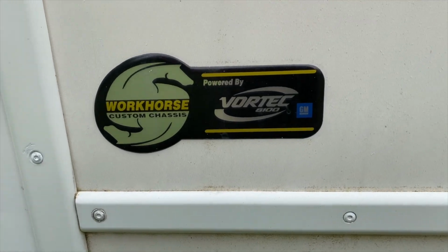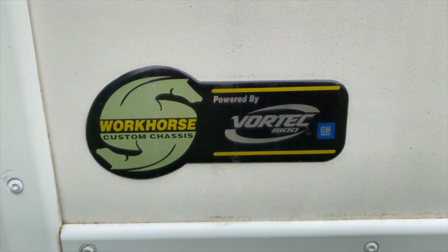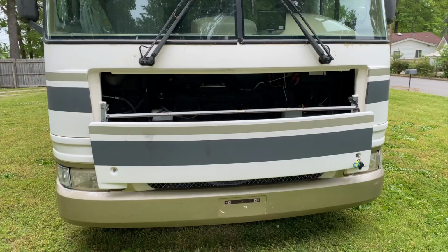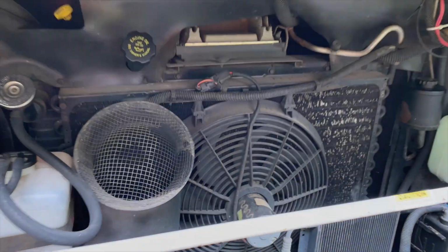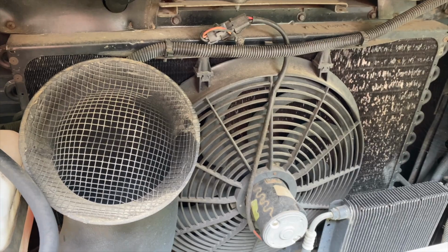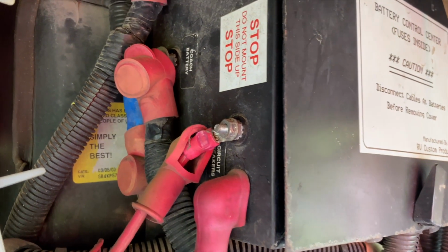And the big power to get this big box moving, that's from this workhorse chassis Vortec 8100. I'm not a fan of General Motors engines, but whatever works. My sister, though, she didn't even open the hood. This looks more dusty than it actually appears in person, and we did have a mechanic check it out. He said it appeared to be sound.